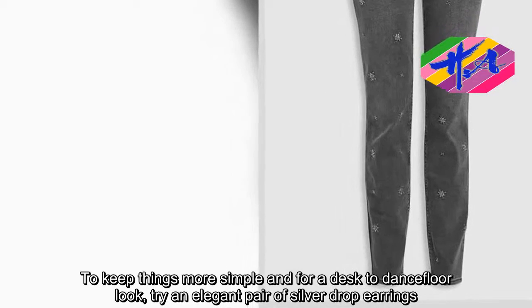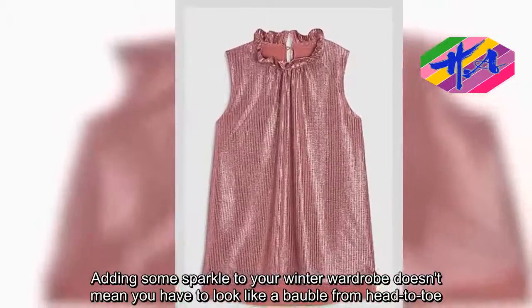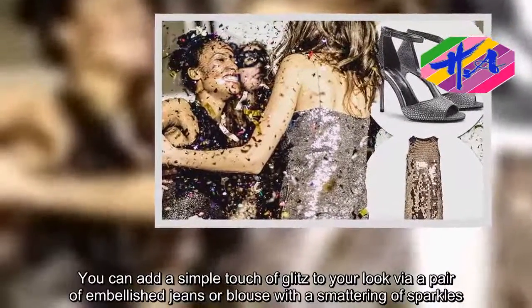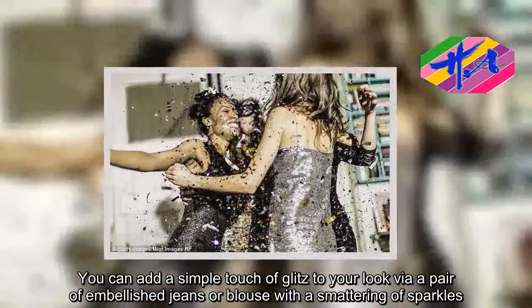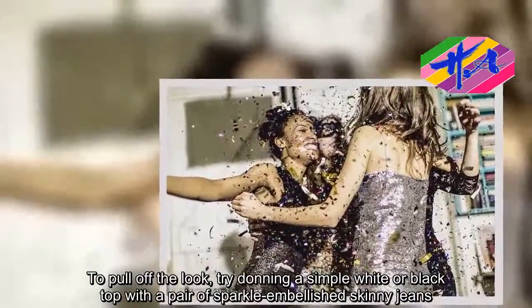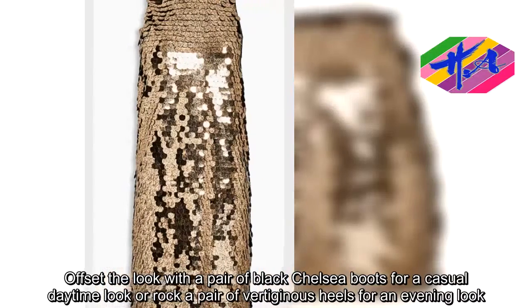Adding some sparkle to your winter wardrobe doesn't mean you have to look like a bauble from head to toe. You can add a simple touch of glitz to your look via a pair of embellished jeans or blouse with a smattering of sparkles. To pull off the look, try donning a simple white or black top with a pair of sparkle-embellished skinny jeans. Offset the look with a pair of black Chelsea boots for a casual daytime look, or rock a pair of vintage-inspired heels for an evening look.